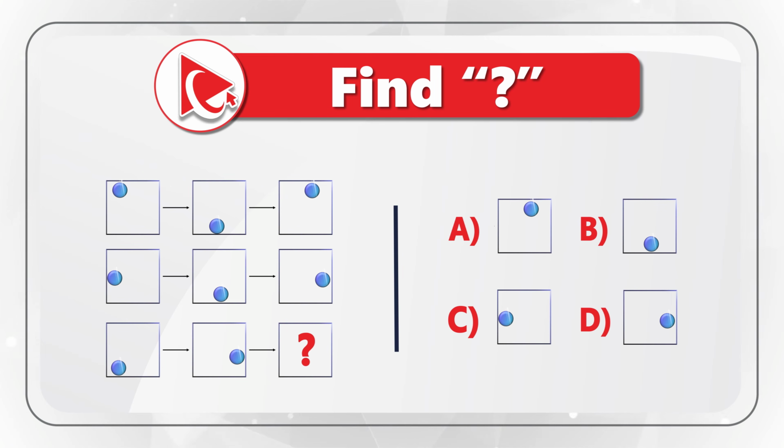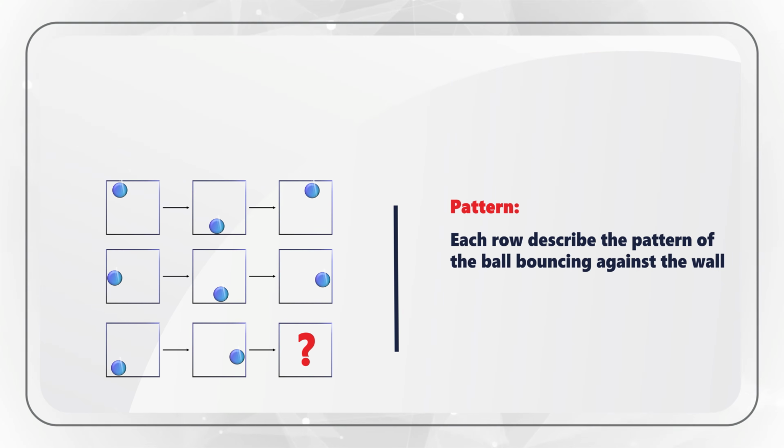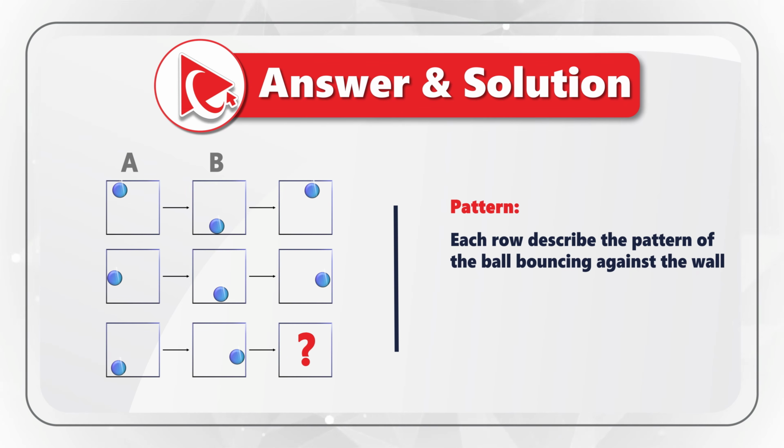To better solve this challenge, let's assign columns and rows to each object here in the picture. We will have columns A, B, and C, and rows 1, 2, and 3.